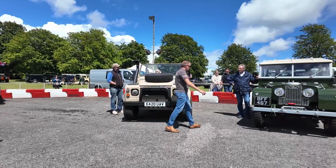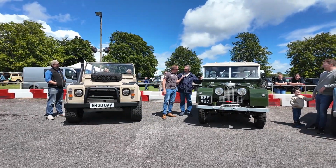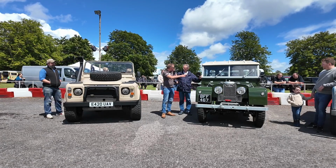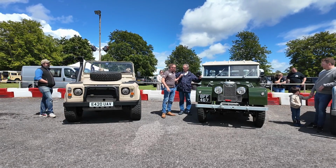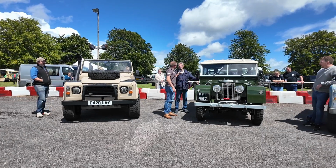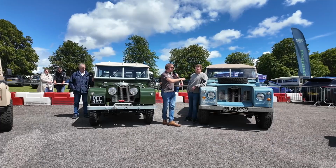Next, my oh my, this does look lovely, doesn't it? Tell us what we've got. Stock standard Series 1 with a 2-litre engine. Fantastic. So the right engine for it? Yes, it is the correct engine. Excellent. And have you done the restoration work on this? Yes, I have done all the restoration. Terrific. How long did that take? About 2 years. Wow.